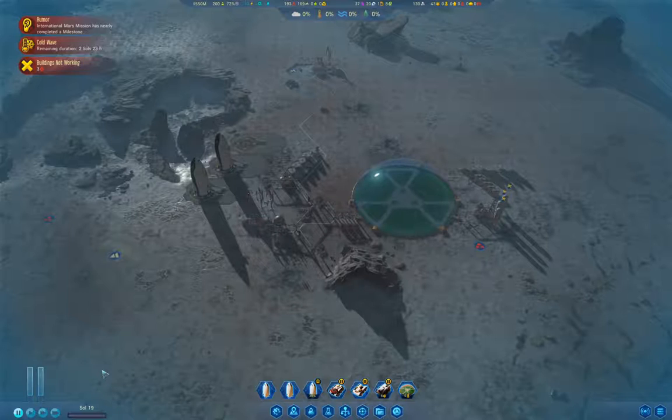Because we can short-circuit the founder stage by having a colonist born on Mars, so having a baby born. And that can save you 5 or 6 sols, because during the founder stage, you can't call another passenger rocket from Earth, so you need to make sure that at least one colonist survives that founder stage of 10 days.